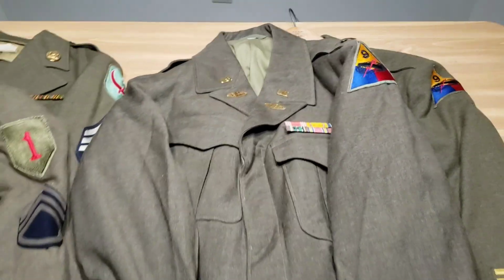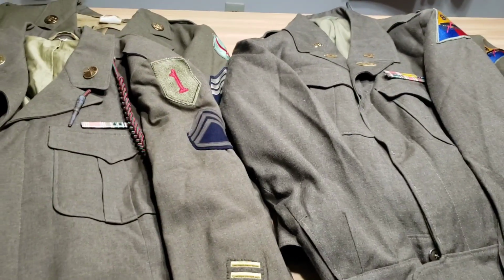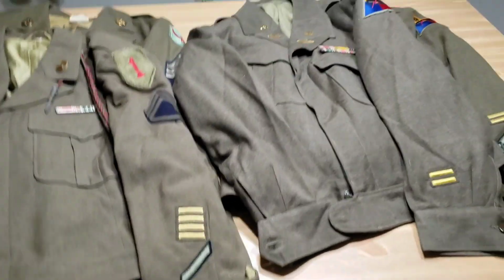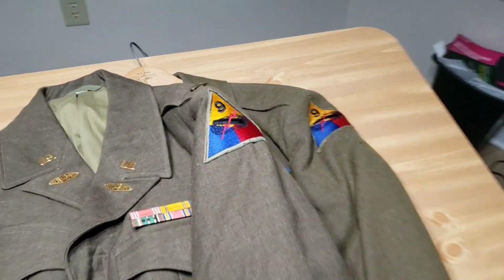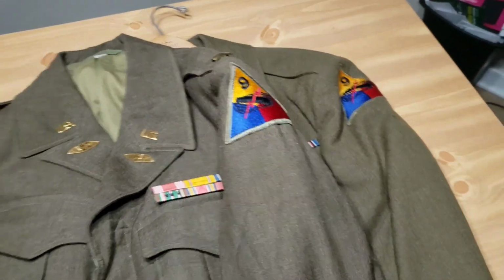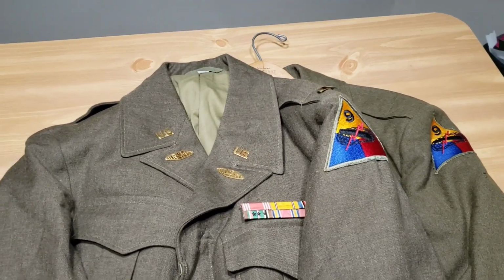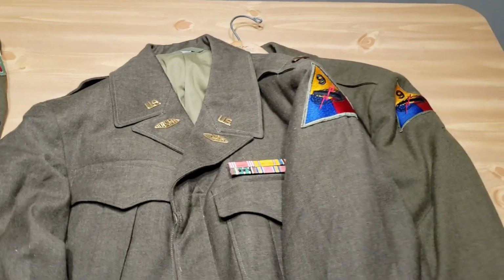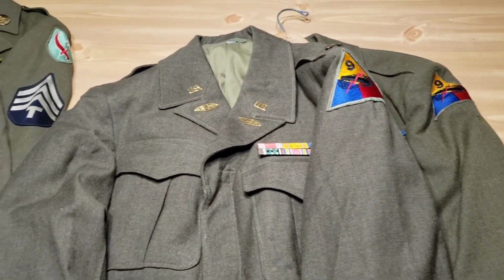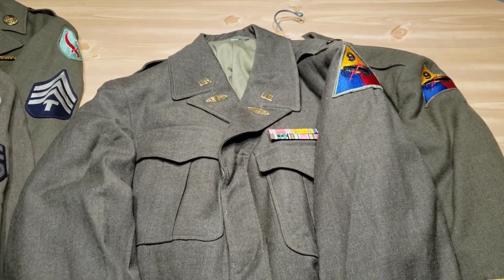I've got 5 jackets here on the table, and 2 of them are very special to me, and I'm going to show you those first. Most of you guys know I had a World War II veteran friend who was in the 9th Armored Division. He passed away 2021 at the age of 99. If he was still alive, he'd be 101 this year on April 5th. I miss him so much and wish he was still around, but I'm thankful for the 5 years that I had with him.